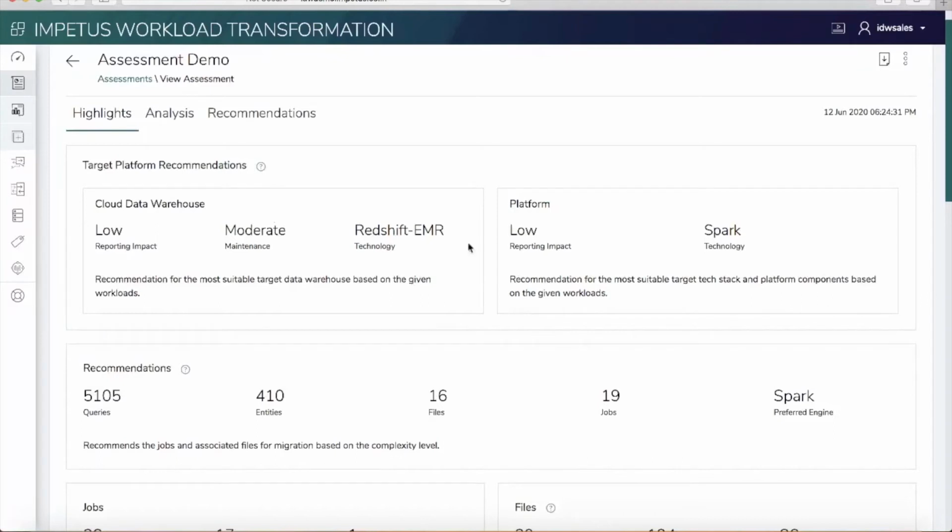So starting out at a high level, you see that the customer has already chosen AWS as their preferred platform, right? Based on the inputs of this analysis, the workload transformation assessment is recommending EMR for processing and Redshift for migrating the consumption workloads. As you can see over here, Spark is the recommended execution engine, and the reporting impact is low based on the analyzed workloads because there's a small amount of BI and consumption type workloads. You'll also see over here that the maintenance is moderate, and that's basically looking at cost, right? Because we're doing most of the heavy lifting, and this is more of an ETL-based application that we're analyzing, we're moving the stuff to Spark and doing the heavy lifting on EMR, which is more cost-effective than Redshift.